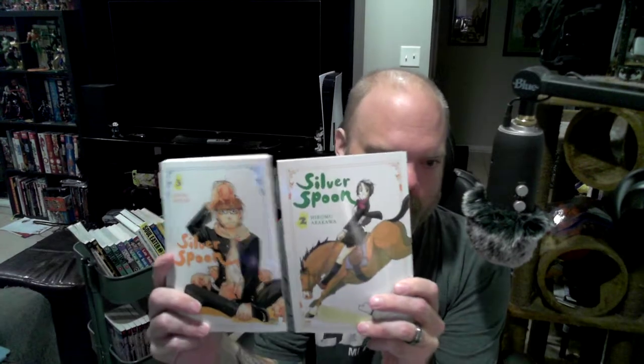Silver Spoon. That's the agriculture school slice of life. What I like most about slice of life, especially these kind and the cooking kind that you see a lot of, is the research that the mangaka goes through to try to be accurate. You'd think a lot of these mangakas grew up in this sort of situation, but no, a lot of them have to do research.